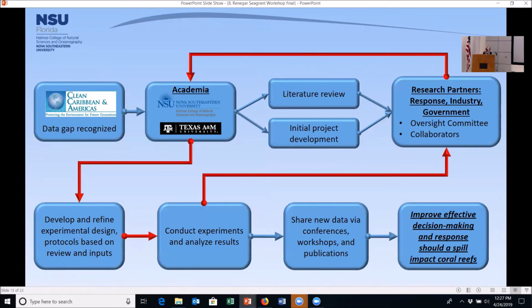So we've done our experiments. The next step is really to share that data via conferences and publications, sort of what I'm doing right now, thus making our data available for inclusion in risk assessment and thereby overall contributing to an improvement in effective decision-making should a spill impact reefs. So the success of this project, and more importantly, the success of this process, led to two additional projects, both of which were funded by the Gulf of Mexico Research Initiative.